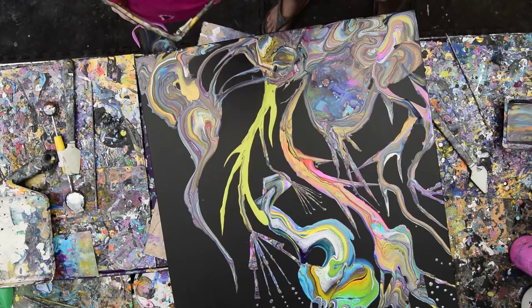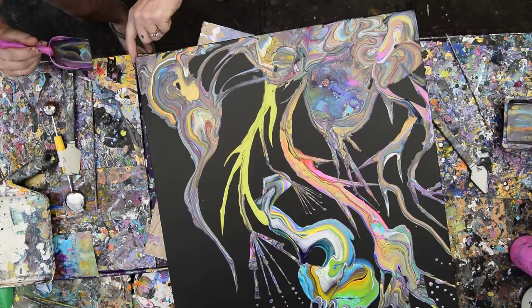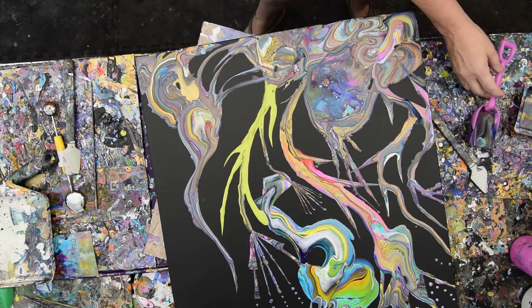That Prussian blue, once it's added to something else, just becomes so gorgeous. Doesn't even need to be metallic. Yes, I'm using my finger. And what do I want over there? I want something really cool.